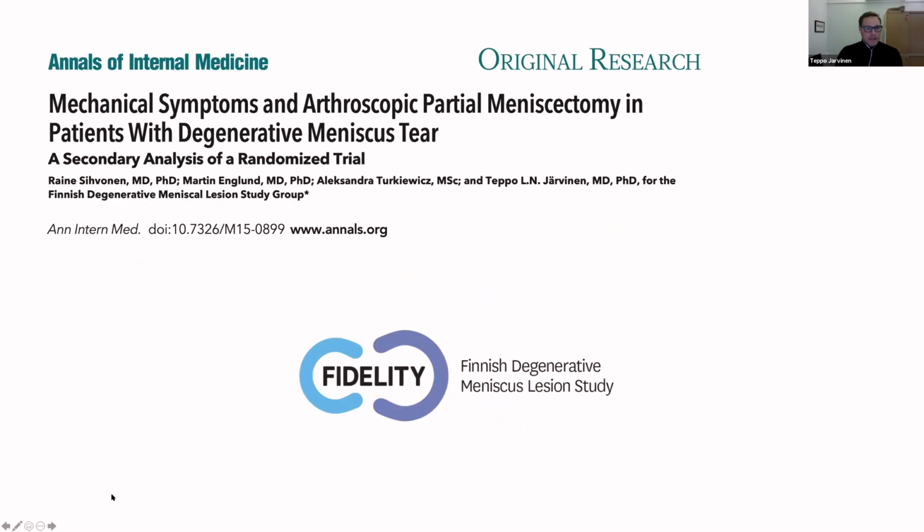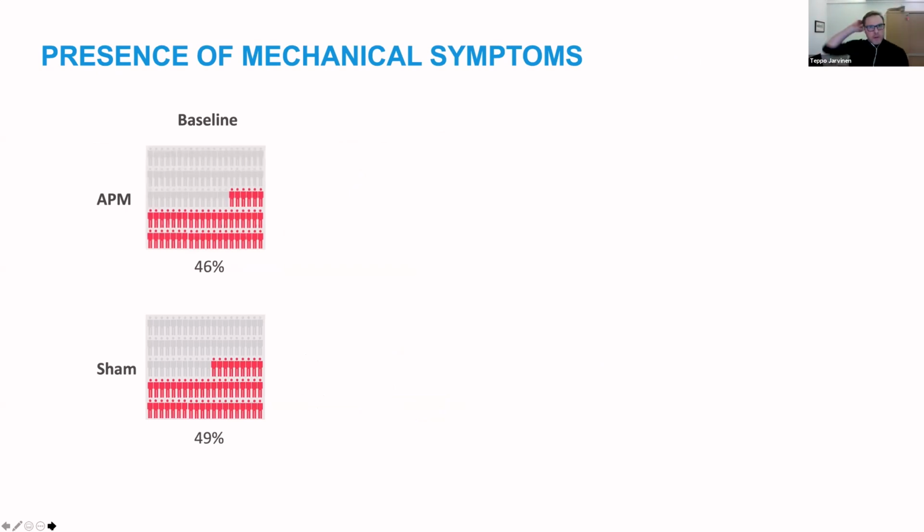Luckily, we were able to use the data from the Fidelity trial to assess whether or not this bioplausible theory would be correct. And this is how the Fidelity population looked at baseline. This is the APM group, this is the sham group. As you can appreciate, at baseline, approximately half of patients in both groups had or complained of mechanical symptoms.